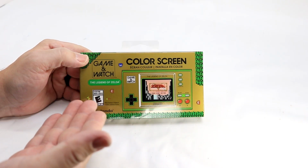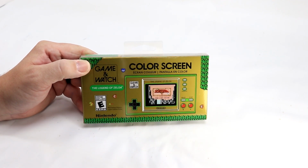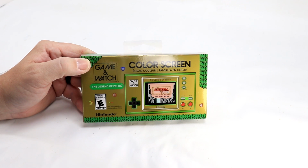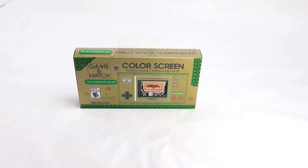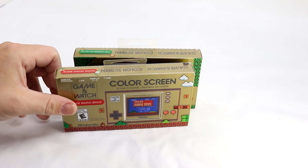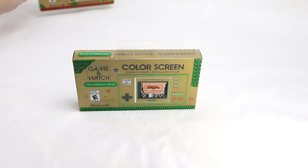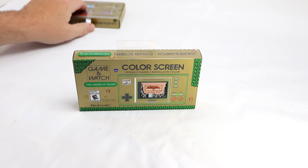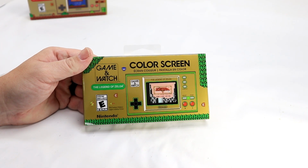Exciting time as we do now have the Game & Watch for The Legend of Zelda here on the photo bench. Sorry for the glare, just trying to bring you the best picture quality possible. So one of the things I thought initially was that the box was slightly wider than the one for the Super Mario 35th. I have that one right here. It is actually the same size box, so good to know. We're going to leave that in the background here because we are going to compare these a little bit later. Great artwork and everything on the front.